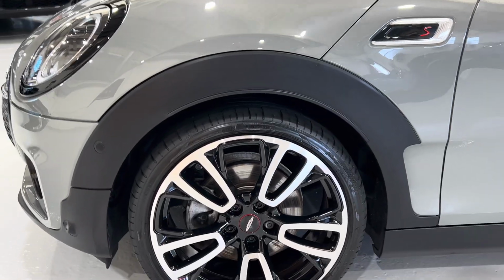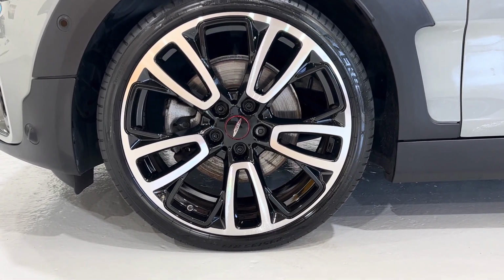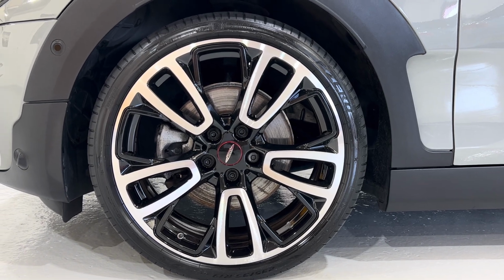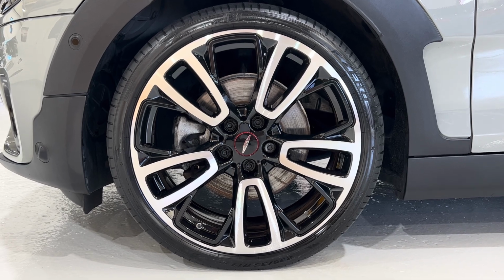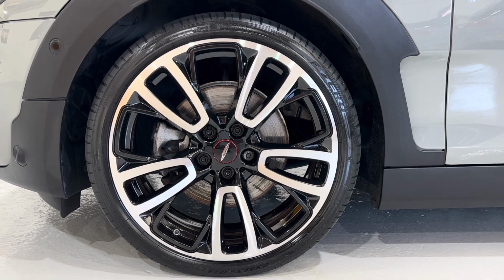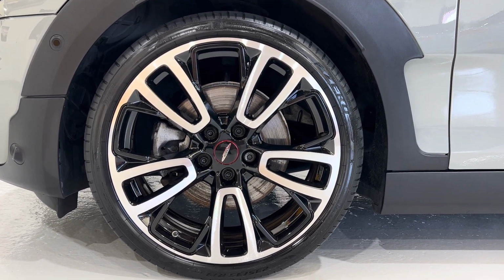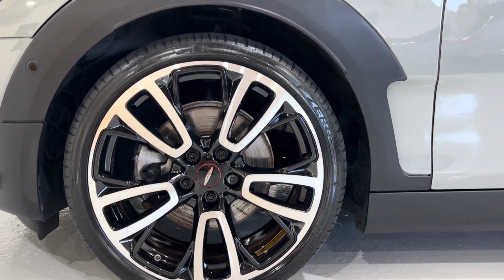Now we've got the John Cooper Works 19-inch circuit alloys. Now 3 of the alloys had some very minor marks on the diamond cutting, so they've all been professionally refurbished. That's a total strip of the whole of the wheel, tyres off, painted, powder coated, and then re-diamond cut and lacquered, so they're like brand new wheels again. We've got a good set of tyres all round, Pirelli P Zeros on there.